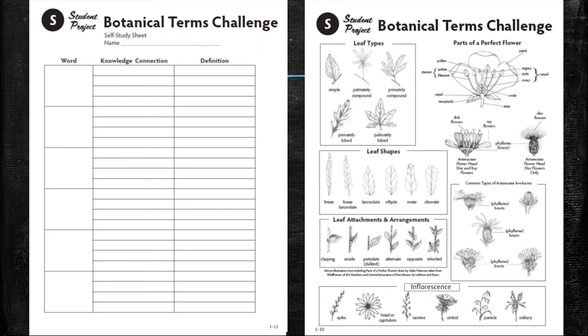So they put in the word, and their knowledge connection is either going to be some sort of word that connects to the functionality of that word, or simply a word that helps them to recall what the definition of the word is, or to kind of help them remember what the word is in general. And then, of course, that picture is going to link with another part of the senses, linking that back into another part of their brain.